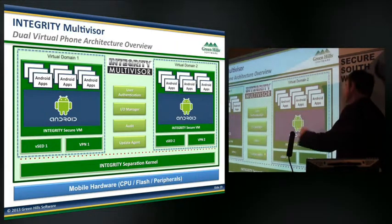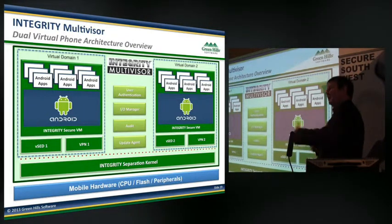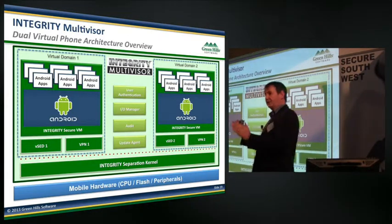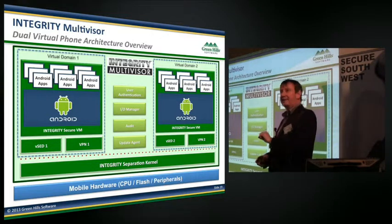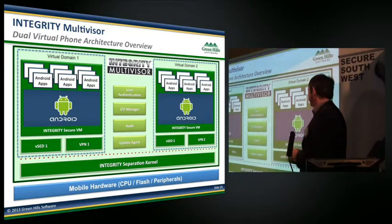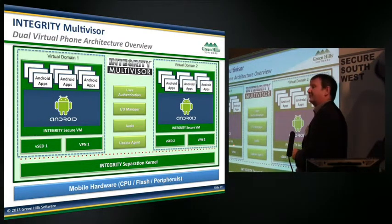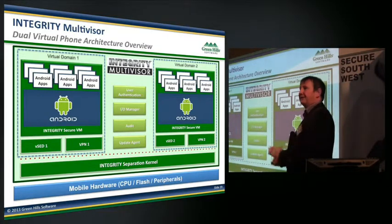Just like in the previous slides, different applications can run in that space. So if a bank came to us and said, well, for example, we'd like to have a secure client running outside of Android to communicate with the bank, can we do that? The answer is, well, yes, of course. You can run an application in this space, which lives outside of Android. You can switch to it, do that transaction, and then switch back.